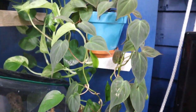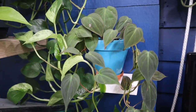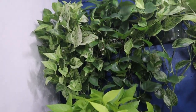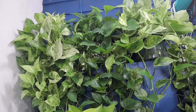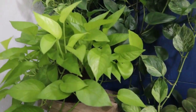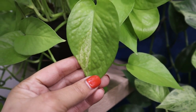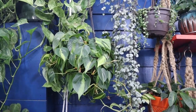And then this is my one super long Micans. It's kind of shaped like a mustache. I'll have to do a photo because it has one long vine coming out to the right and the left. And this is my philodendron, or not my philodendron, my pothos wall. So up there are two marble queens with a jade pothos in the middle, and then the neon pothos. And then look at this neon right here. If you can get it to focus, it has some variegation right there, which is kind of exciting.